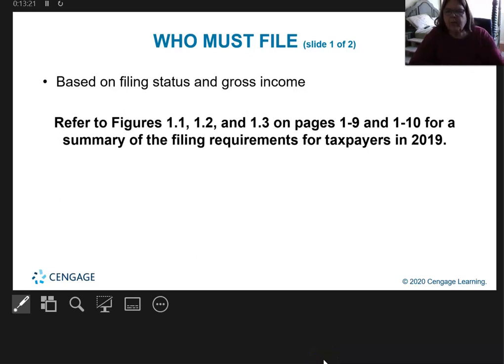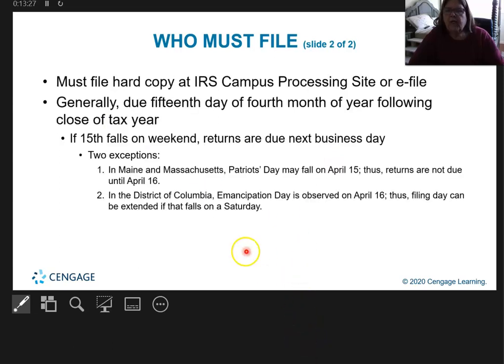So now we're still on chapter 1. Let's talk about who must file. And actually in the textbook, it'll tell you to go look at some information. You must file a hard copy to your IRS or e-file. It's due on the 15th day of the 4th month, which is usually April 15th. However, if it falls on a weekend, it's due on the next business day, and there are some exceptions to that, and you can read that.